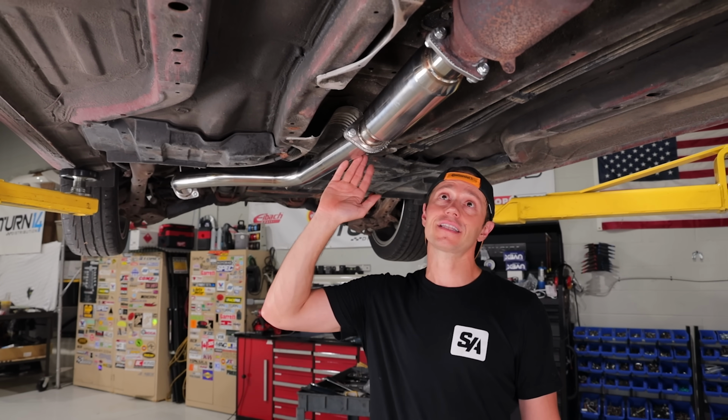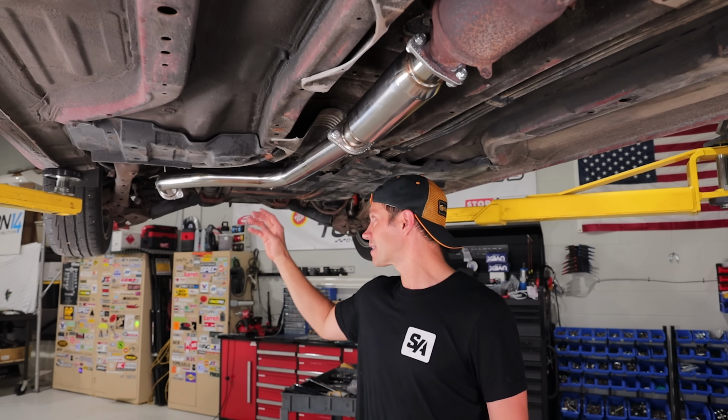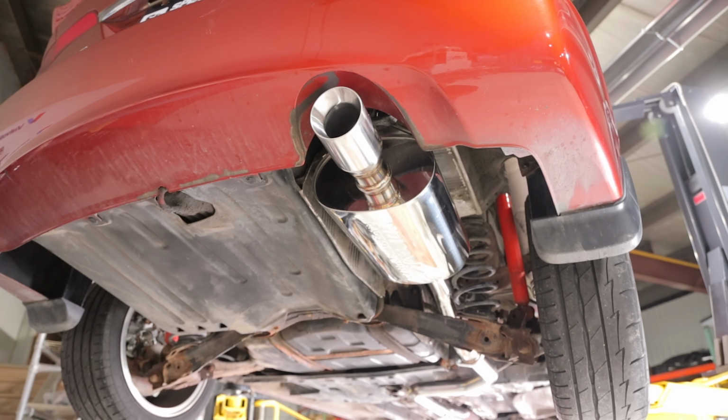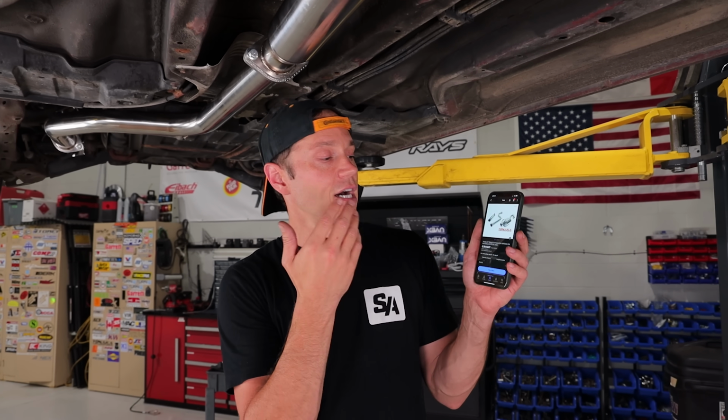It is fully stainless steel, 2.5 inch. It's got a nice resonator up here again, which helps quiet it down, a full-size muffler as well with this nice subtle tip. So it's like a very OEM plus system. And we bought it on eBay for $444 Canadian, or 352 US dollars.